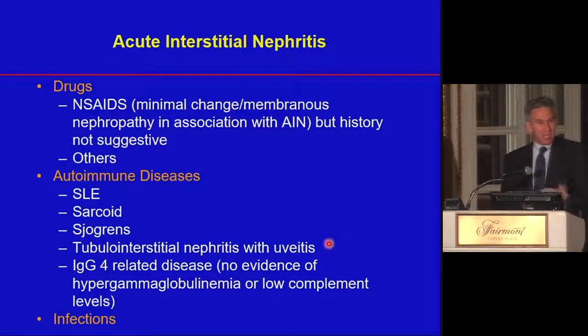Could this be a tubulointerstitial disease? NSAIDs are a classic cause of tubulointerstitial disease. And we know that NSAIDs can cause both a nephrotic syndrome and an AIN at the same time. It's classic or notorious for doing that. It can cause a minimal change nephrotic syndrome and a membranous nephropathy in association with AIN. But I think that would be very strange. This guy's taking it once a month.